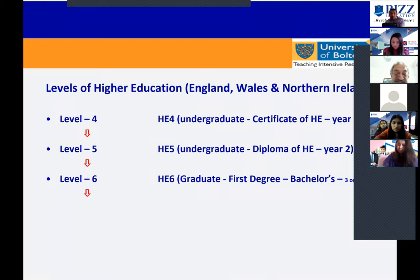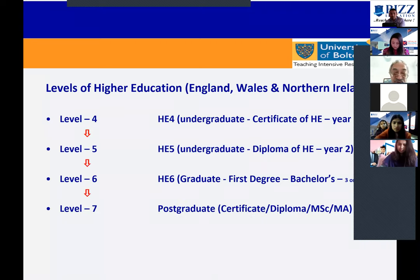After level six, you want to do further studies. You go to level seven. This is your postgraduate, after you graduate. And you can end up at the postgraduate level with either a certificate, a diploma, or the full postgraduate qualification, a Master of Science or a Master of Arts. And then the next level, level eight, is your PhD. This is also postgraduate. So these are the levels of higher education in England, Wales and Northern Ireland.